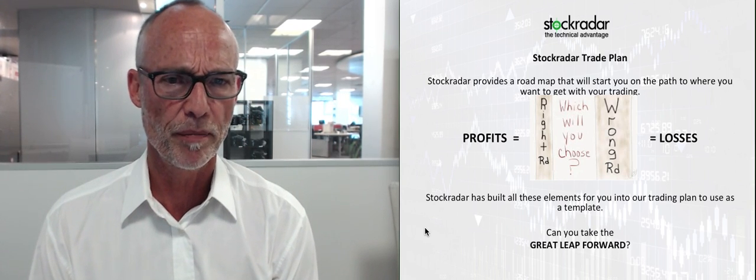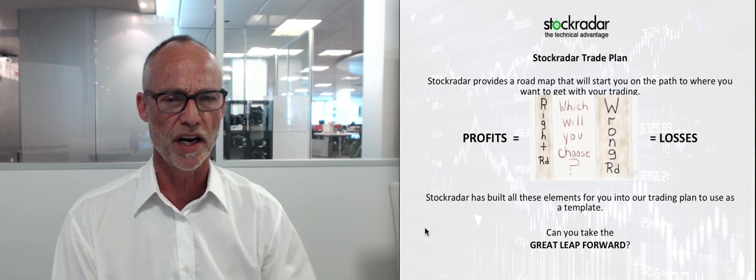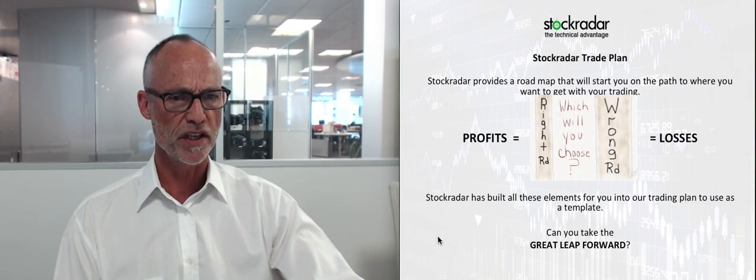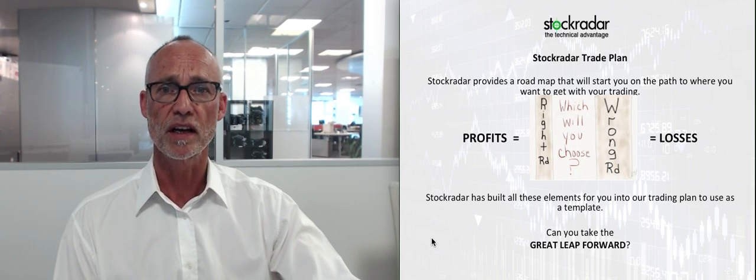So the Stock Radar Trade Plan provides a roadmap that will start you on a path to where you want to get with your trading. You can take the right road, which will lead to profits, or you can take the wrong road, which will lead to losses. Stock Radar has built all these elements for you into our trading plan to use as a template. Can you take the great leap forward?